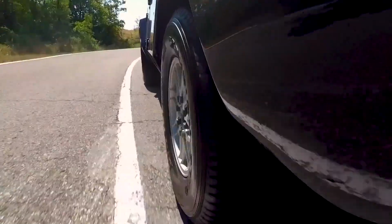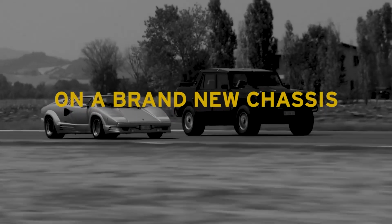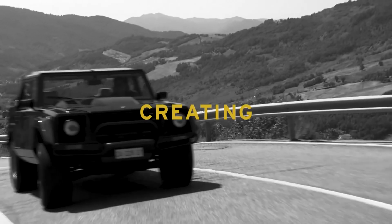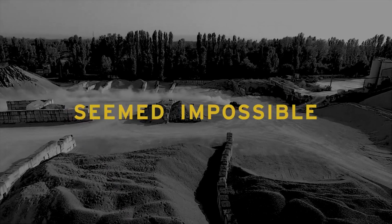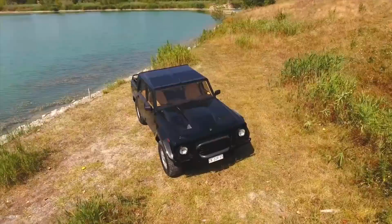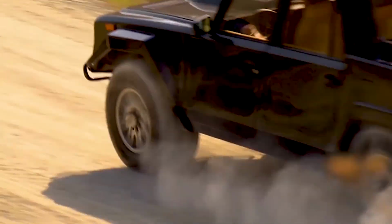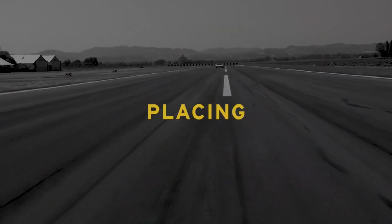After the Jalpa comes the biggest event in Lamborghini history and supercar history. Lamborghini becomes the first ever company to produce both supercars and SUVs. A sport utility vehicle is produced by Lamborghini, which is capable of both off-roading and speeding. Yes, the LM002 has the engine of the Countach and produces the same bhp as the Countach, and it is an off-road vehicle which has proper power and proper speed. A new concept is introduced by Lamborghini, an Italian company.